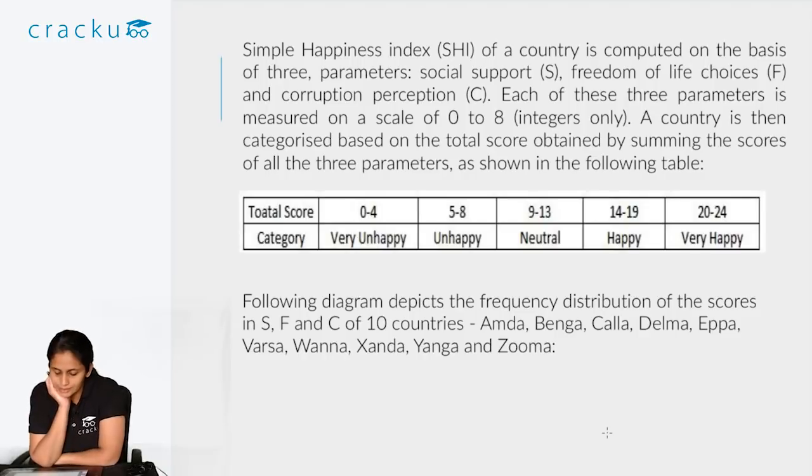So this question is simple happiness index. I felt this question was the hardest of the lot because I felt this required a lot of counting, and I'm not always sure of counting in the exam because it's very tricky. You can make a lot of mistakes during counting, especially when you have the pressure of the exam on. So let's take a look at the question.